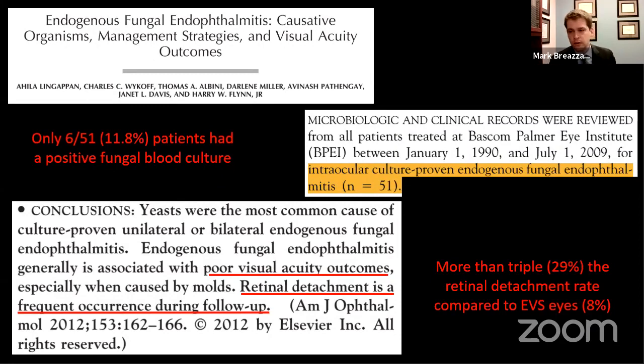So we look at one of the largest studies to date of culture-proven endogenous fungal endophthalmitis from the vitreous comes out of Bascom-Palmer. And what's interesting is only 12% of these patients actually had a positive fungal blood culture. It's completely different than the screening paradigm where we're not seeing any in the vitreous. And so these patients come in with symptoms, they come to the emergency room, they come to clinic with symptoms. And this is where we're finding the endophthalmitis. It's not from the screening paradigm.